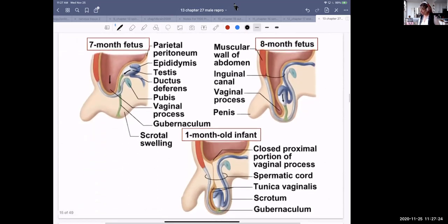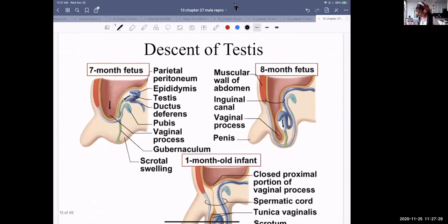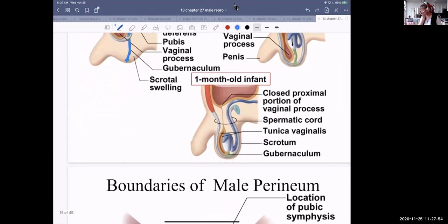So here's a diagram. And the cord, the gubernaculum, here, goes through the abdominal wall and is led into the scrotal swelling. So that's at 7 months. And so here it's lowered quite considerably. And in 1 month, it should have descended.